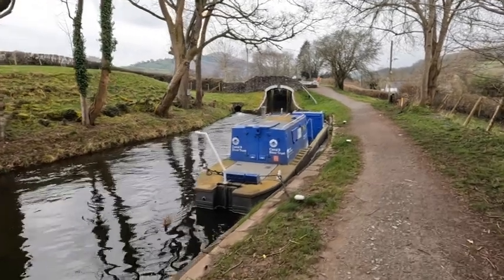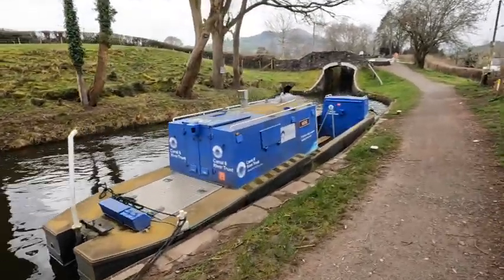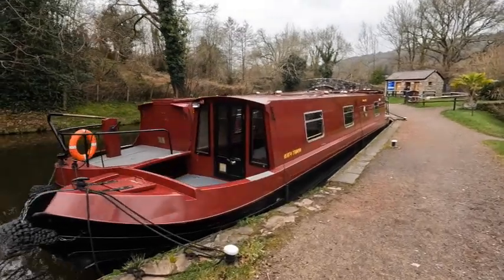This is a CRT workboat. You often see these on the canals. Half a dozen of them, I think, tied up.